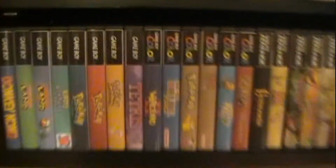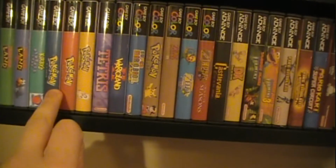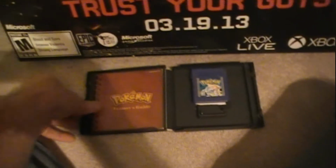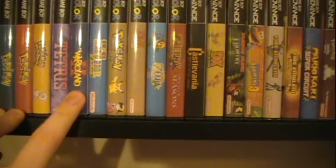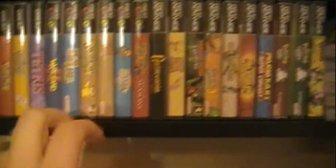And then moving to the ones that I have been able to make cases for as of now: Donkey Kong, Donkey Kong Land, Donkey Kong Land 2, Kirby's Pinball Land, Pokemon Blue, Red, and Yellow. And Blue actually has the manual in it, right here. And I modified it to where it just sits right there. So, pretty cool. Tetris, Wario Land 2, Super Mario Brothers Deluxe, Pokemon Gold, and I do have Pokemon Silver. It's actually over here, and I'll show you in a second. Just haven't had time to put it in a case yet.